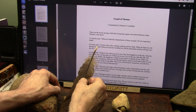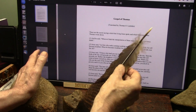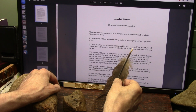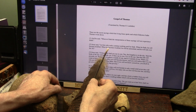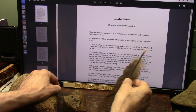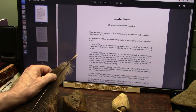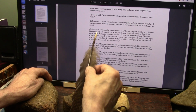Number two, Jesus said, let him who seeks, and you have to seek. If you don't seek, well, forget about it. Let him who seeks continue seeking until he finds. When he finds, he will become troubled. When he becomes troubled, he will be astonished, and he will rule over the all. Now, I don't know what these things mean. I'm telling you right now, I'm struggling to understand it, but I have read a lot of them. Not every one of them, most of them.